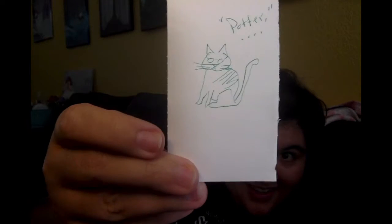Alright, so it didn't go great, but I can't draw Minerva's robes, they're just not going to happen. So I drew McGonagall as a cat. I'm going to try to get it in there.